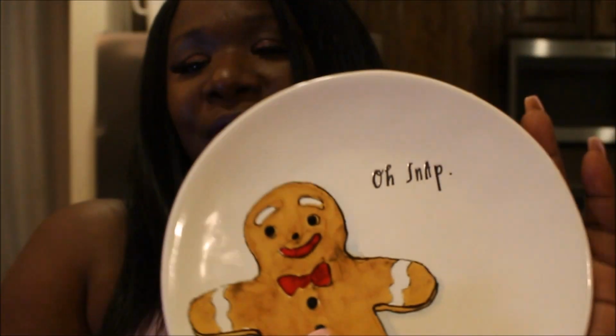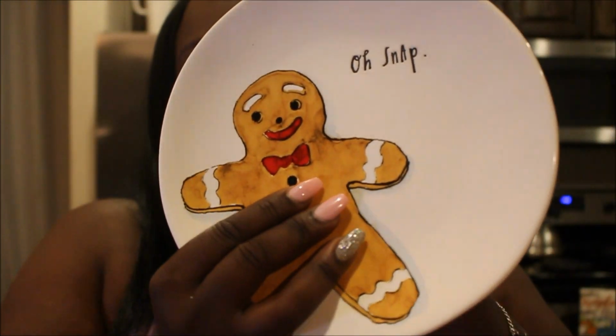Oh snap. I found 3 at one Home Goods, and I found 1 at another. I should have got 6. I don't know what I was thinking, but I may go back and see if they have 2 more left. If so, I'll take them. But if not, I missed out, because I do need 2 more of those, because they're super duper cute. I love them.